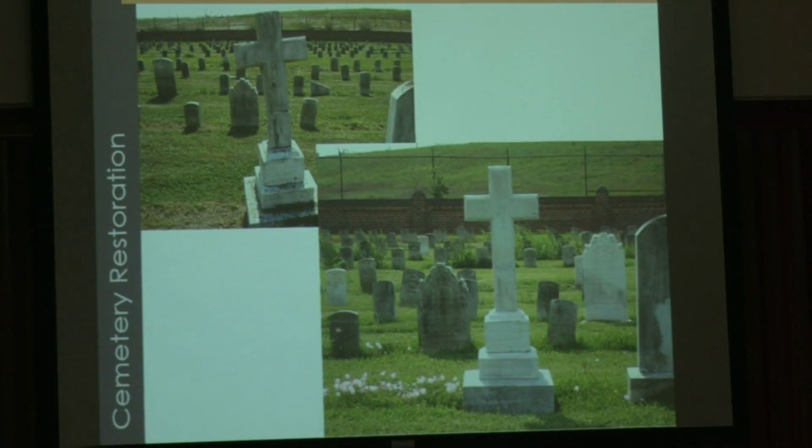Nope, there it is. And then cemetery, we also do cemetery restoration. This is actually in New Orleans. It's Chalmette, right after Hurricane Katrina went through. The cemetery is sitting under about 12 feet of water. It's right on the banks of the Mississippi River. There were cars, houses, everything you can imagine floating through this national cemetery. And it was breaking headstones, snapping them off, displacing them.